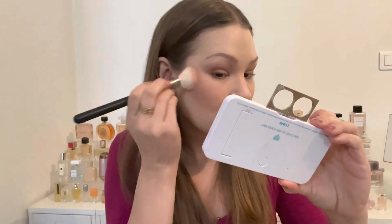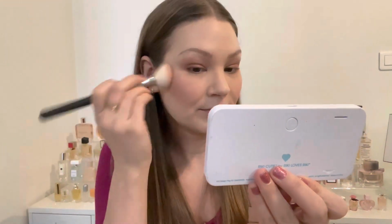And I'm just gonna kind of swirl it, pick up what I can with my brush, and just go over. I'm just feeling like my cheek on this side looks kind of bruised, whereas this looks more like a blush. And I'm just gonna mix the two. Try and even these out.